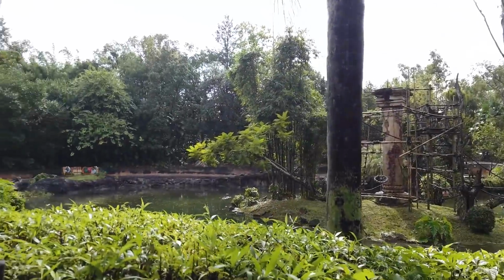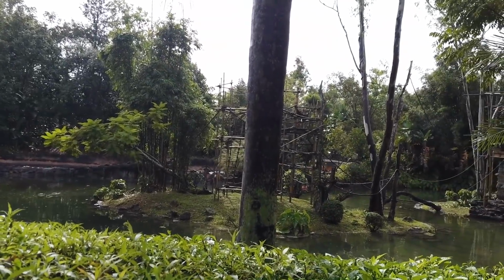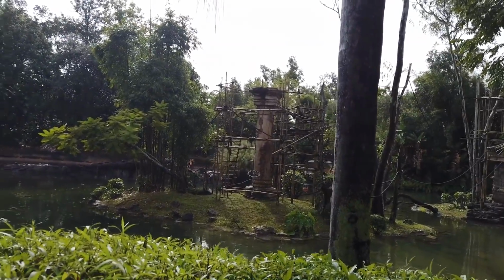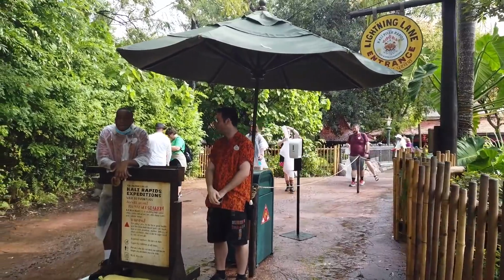So, not my jam. But it's got a 35-inch height requirement. I find kids like this. Kids like being wet. I don't want to be wet. I don't want to walk around with wet pants, wet underpants. That's not fun. That's a recipe for chafing. No one wants that. Anyway, let's go to ride this, I guess.